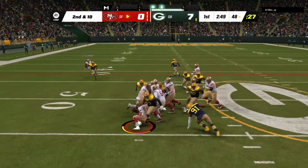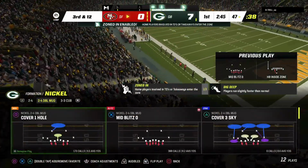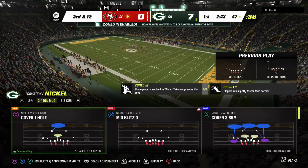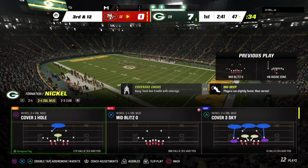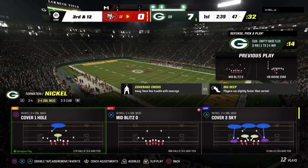On 2nd down, here's Mitchell. 2 yards the loss, and now 3rd and 12. An interesting and intriguing decision there defensively because they kept extra DBs on the field despite seeing the multiple tight end look that came out for the offense.